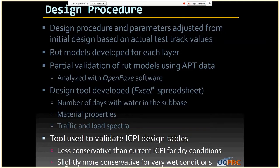And then we ran the tool to validate the existing ICPI, the Interlocking Concrete Pavement Institute, design tables that were essentially empirically developed. We then used the tool to validate those design tables and adjust them where necessary. And what we found was that the design tool was basically coming in a little less conservative, so designing thinner pavements on the drier ranges of materials, but a little bit more conservative, so slightly thicker, under very wet conditions. And we also went a little bit beyond those original ICPI design tables, right up to, I think, about 130 or 150 days of continuous water in that subbase layer.